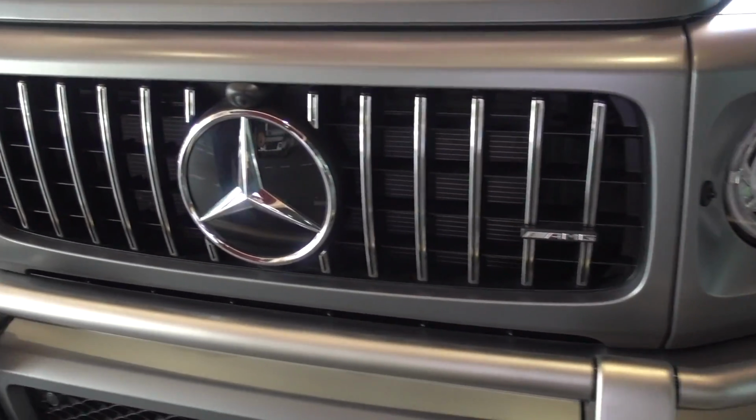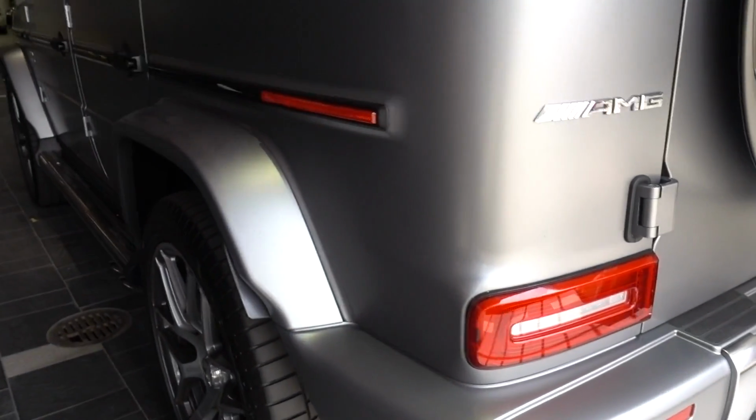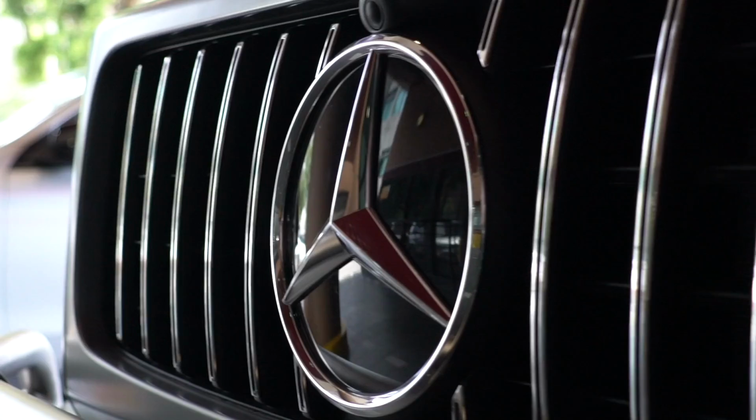I feel awful for old G-Wagon owners. The back rear lights, the brake lights are completely different. Are they? Completely different. That's good, though. You're gonna know the difference between new and old now. Oh, yeah. I mean, it's just a longer, more modern look to it. I fucking love this. I can't believe how much I like this.